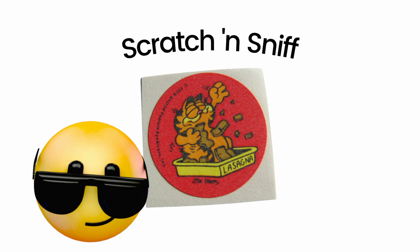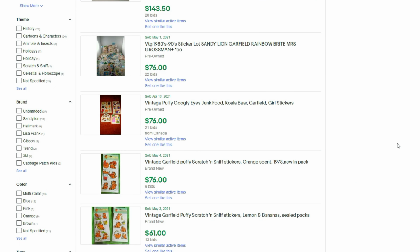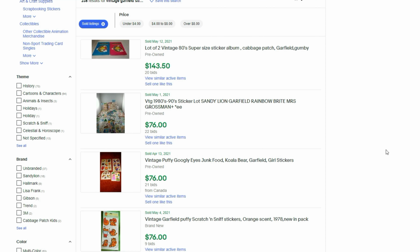So if you find Garfield stickers, you definitely should take the time to look them up, because I'm willing to bet you're gonna find them for about 25 to 50 cents a piece for a sheet, or the package for $1 or something like that. And you can turn around and sell them for like $10, $15, $20 a sheet. Or if you have a lot, you can sell it for like $80 to $100. I mean, it's crazy what people will pay for these collectible stickers.